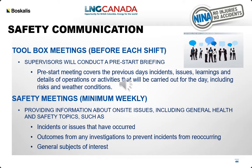Safety communications. Toolbox meetings are to be conducted before each shift. Supervisors will conduct a pre-start briefing. The pre-start meeting covers the previous day's incidents, issues, learnings, and details of operations or activities that will be carried out for the day, including risks and weather conditions. Safety meetings, minimum weekly, are to provide information about on-site issues, including general health and safety topics such as incidents or issues that have occurred, outcomes from any investigations to prevent incidents from reoccurring, and general subjects of interest.